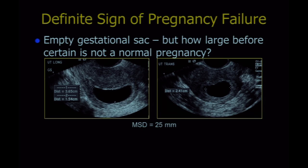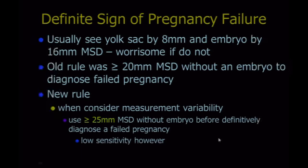Another definite sign of early pregnancy failure is that empty gestational sac. How large before you can be certain that it's not a normal pregnancy? Here's a patient. Again, when you measure the mean sac diameter, you find the longest dimension of the anechoic fluid-filled space. We're not measuring the wall, the echogenic chorion, just the anechoic fluid-filled space, and then the two perpendicular dimensions and average them. This one was right at 25 millimeters and nothing in it.